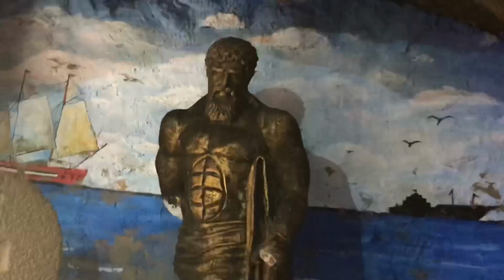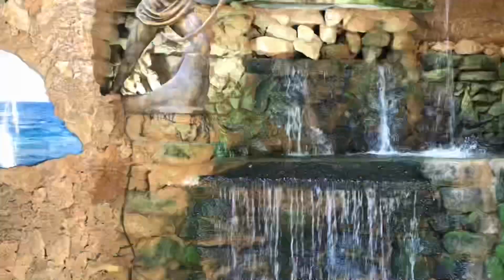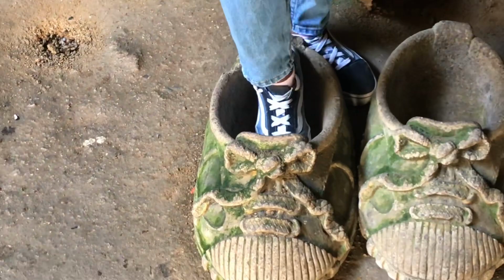Back to the cave and its details. There are so many statues of Hercules, there he is in the middle, and there are two people on the sides. I think those were workers or traders, if I'm not mistaken. Also, there's a beautiful waterfall, and in the waterfall there's Hercules as well. Guys, you see this shoe size? It's literally twice, twice and a half the length of my actual shoe size. And by the way, I'm a 2.5.